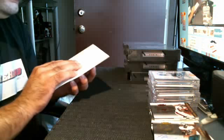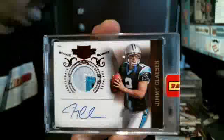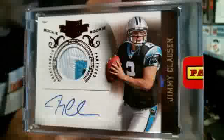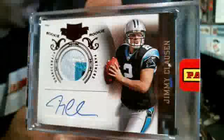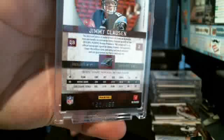Our encased card is live. Here we go. Who's it gonna be? It's another Panther? Jimmy Clausen! Jimmy Clausen. Anybody know where Jimmy Clausen's at nowadays? 3-color patch. Numbered 195 of 499. Yep, big card back then. Still with Panthers.